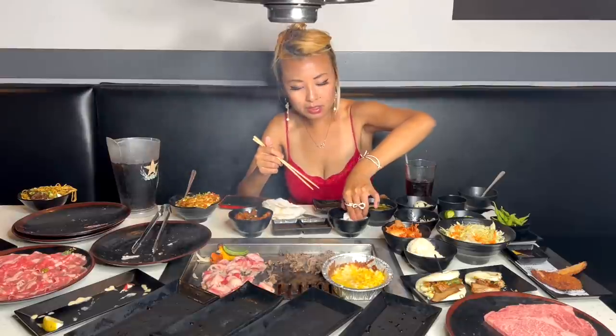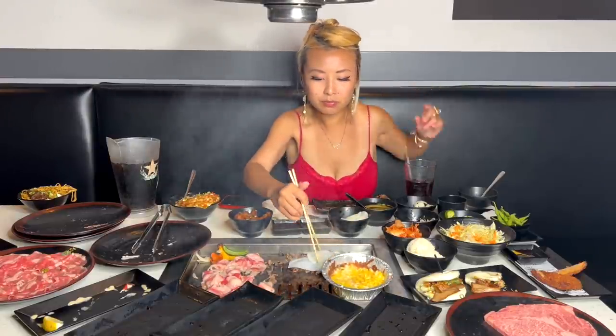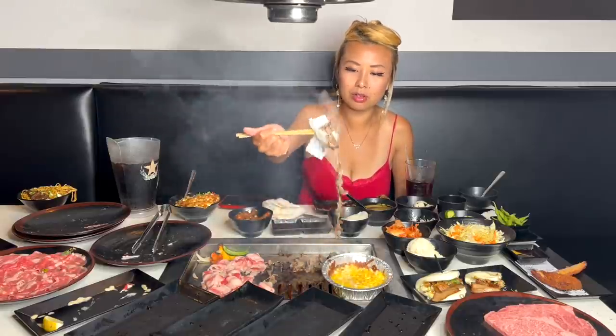Doing this because it tastes good. Some rice paper, the daikon radish. Eat it with the meat like this. Oh, so good.